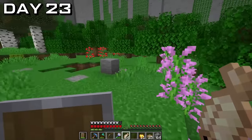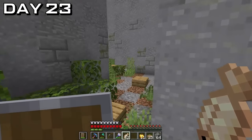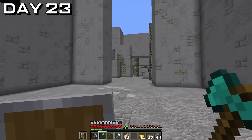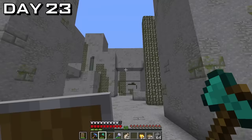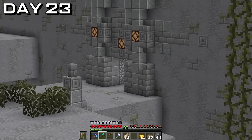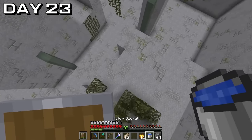All right, it's day 23. Now let's head over to gate 7 and we should be getting closer. Here we are. Gate 7 is open. Nice. Let's see what is over here. There's some water. Let's get a higher view of everything. Okay, it seems like the entrance might be right over there. Let's get my water bucket out and let's jump down.